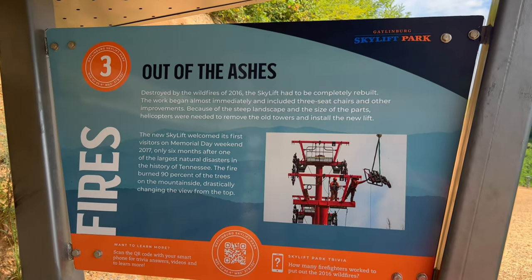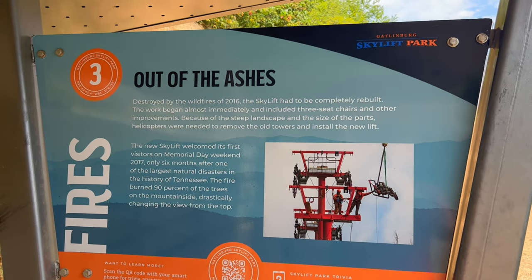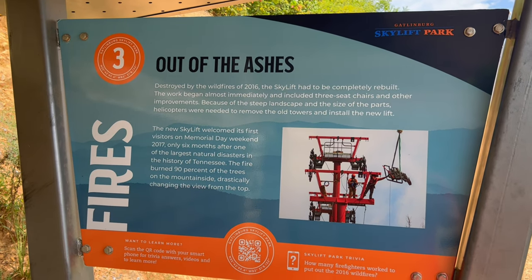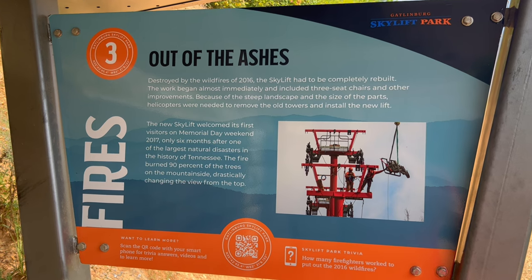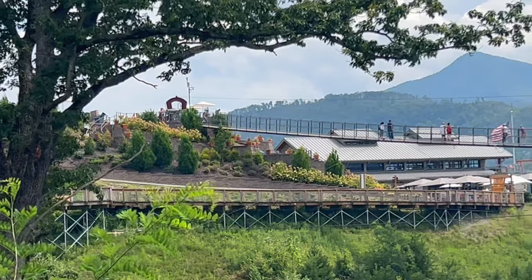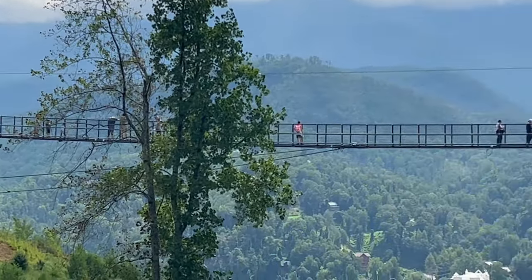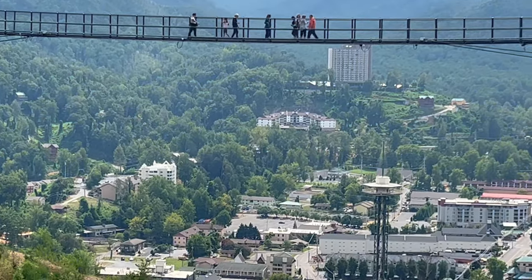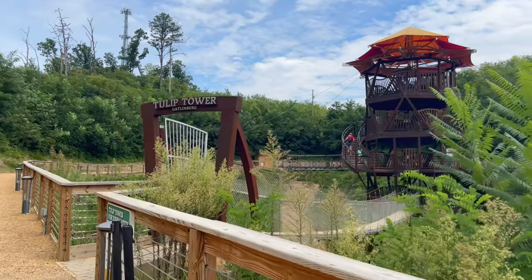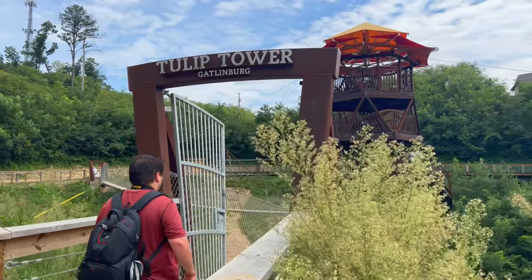Okay, this is interesting. So the original SkyLift was actually destroyed in a wildfire in 2016 and had to be completely rebuilt. So this new version of the SkyLift opened on Memorial Day of 2017, only 6 months after one of the largest natural disasters in Tennessee history. All right, and the last attraction here at SkyLift Park is the Tulip Tower.